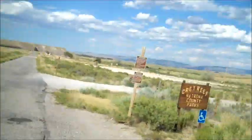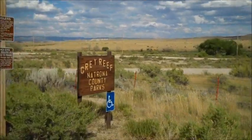So now we know what this is. It's Grey Reef Matrona County Park, and I think the website said this is a $6 a night deal. Check it out.